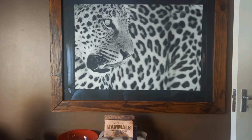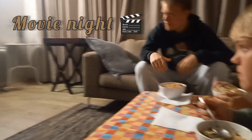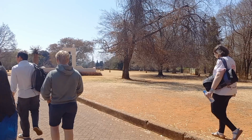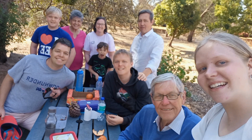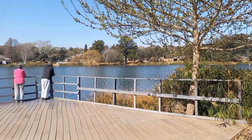All in all, we were really happy with it, and the crazy thing is that the owner had taken all of these pictures. One night we also had a lovely movie night with knickknacks, biltongs and cream soda. These were the last days and moments together with our family, so we really made sure to spend every time of it with people. Here we were in Delta Park at this lovely sunny day.